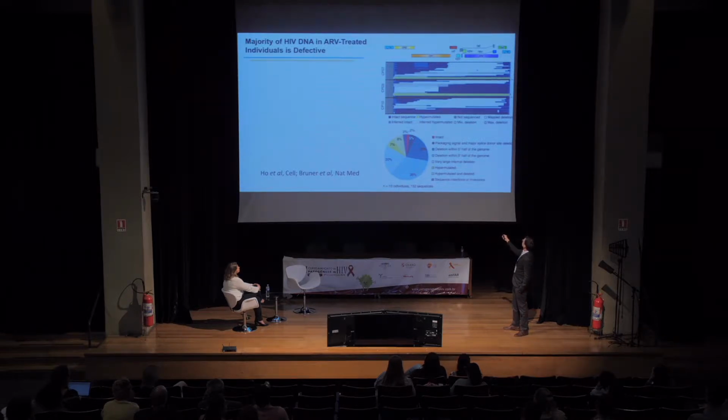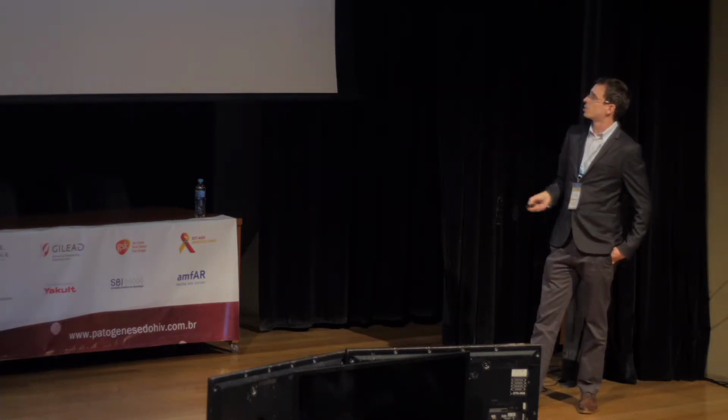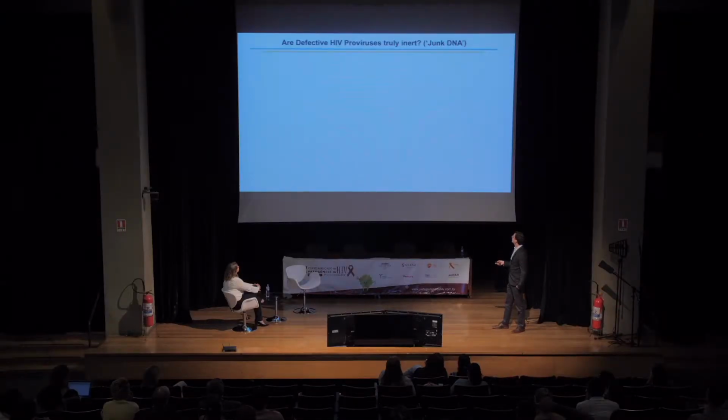You can see the blue shows the sequence that's intact, and this white is all holes in the provirus. So if you start to sequence these viruses, it's actually really hard to find an intact HIV provirus. You have to look through a lot of these defective proviruses. And by their characterization, only about 2% of cells actually had intact proviruses. Okay, but again, this is leading to our assays where we try the shock and kill in ex vivo samples.